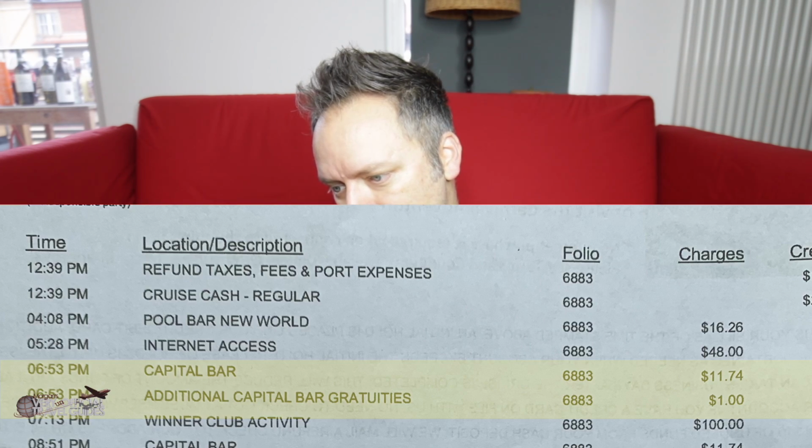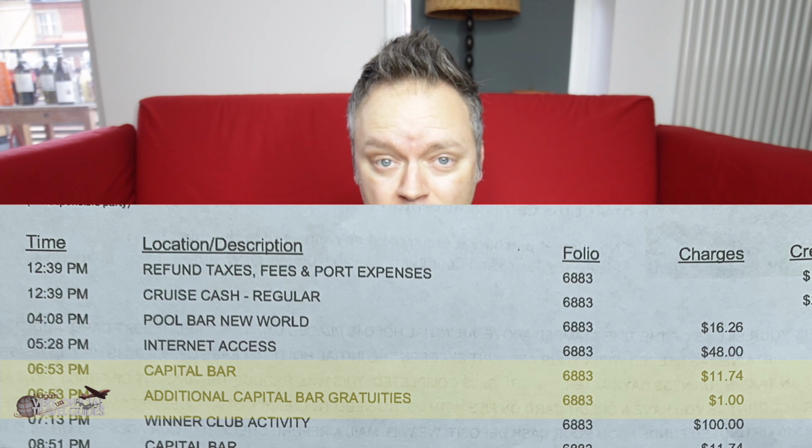Moving on, more cocktails. So I had some kind of cocktail in the Capital Bar. I can't remember what it was right now, but I'll be showing it in the daily videos. Almost every time I got a drink, I show the drink and I show what it costs, just to give you an idea as you're watching the vlogs. So there, the cocktail cost $11.74.